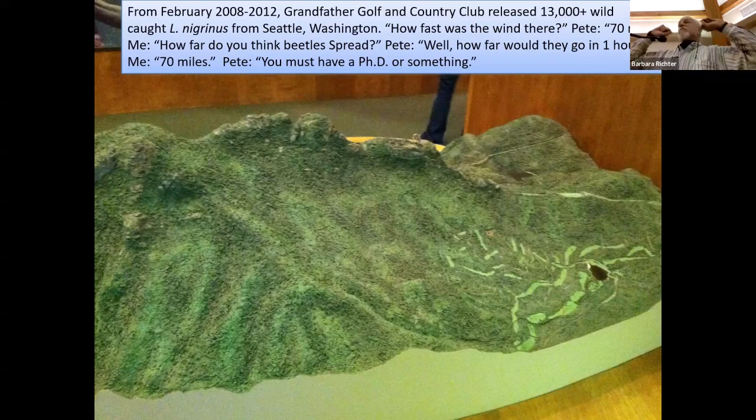So God bless Grandfather Golf and Country Club, you guys, because they saved thousands of miles of trees. So I would call Pete up. There would be a storm. I'd call Pete up: how fast was the wind there? Pete says 70 miles an hour. And I'm like, well, how far do you think beetles spread? Pete says, well, how far would they go an hour? I'd say 70 miles. He said, you must have a PhD or something. So we had a good, crazy relationship there.